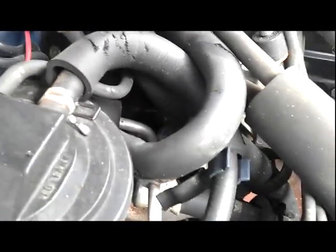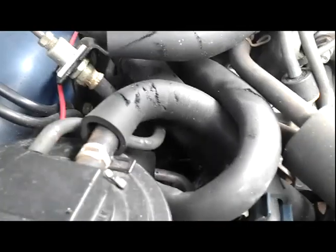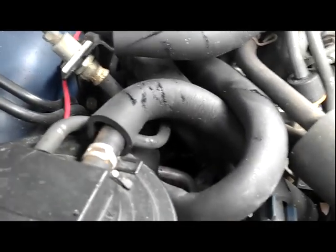So pull the starter out and then jump to later on in this video. I've got a link on the side to show the starter rebuild kit. Me rebuilding the starter on this so that I won't have this problem. Another thing you would check if you're not hearing that click when you turn the key.